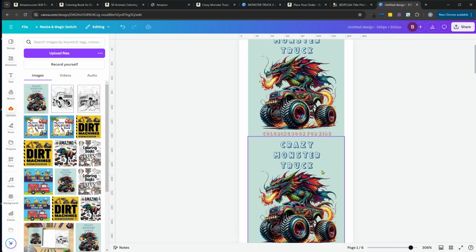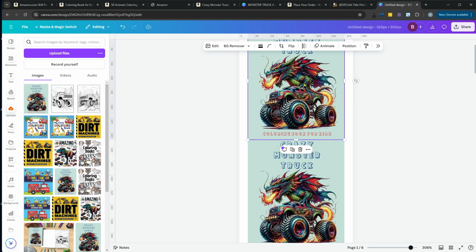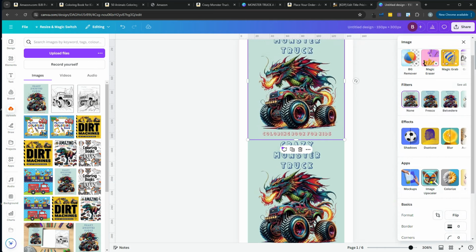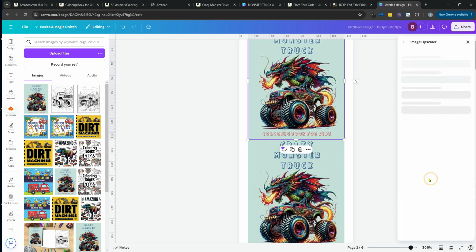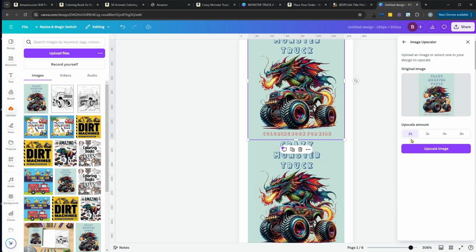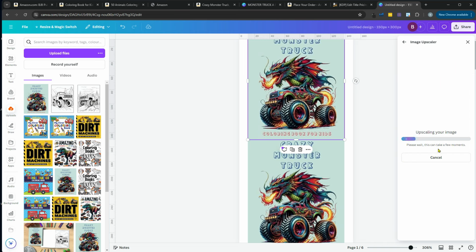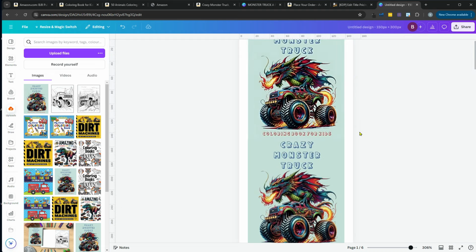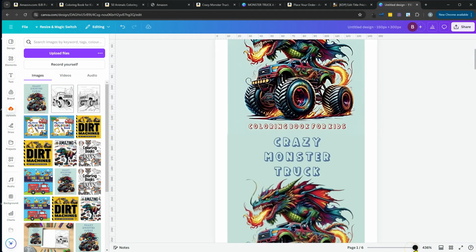All right, I've duplicated the book cover. Now I'm going to click on this. I'm going to come over here, and down here we can see the option of image upscaler. If I click on that, we can choose the amount that we want to upscale this image by. And I'm going to go for the maximum allowed, press upscale image, wait for it to work its magic, then click on replace. How much better does that look? Let me just zoom in so you can see it a bit more clearly.